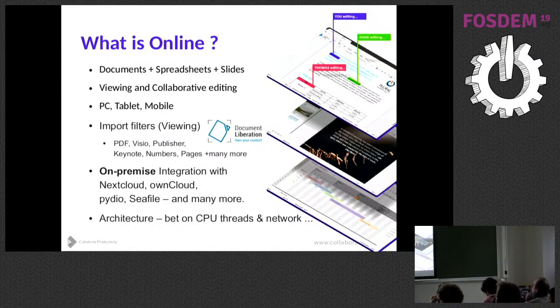We do documents, spreadsheets, and slides. We do collaborative editing and viewing of all sorts of things. Tablets and mobiles included as well. And we're starting actually to use this code for running on your mobile phone and delivering the same mobile experience. We can import lots of crazy filters and things.